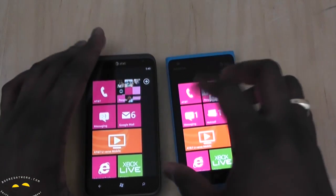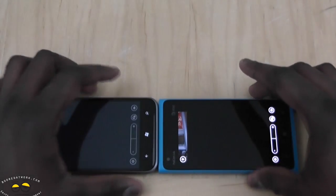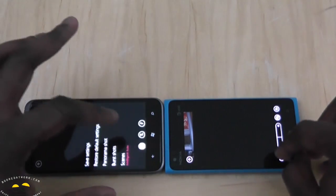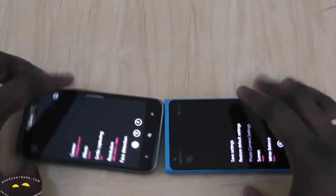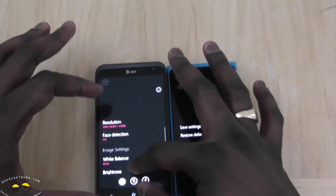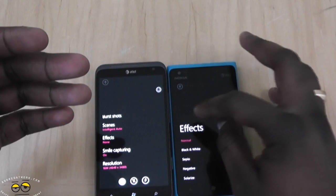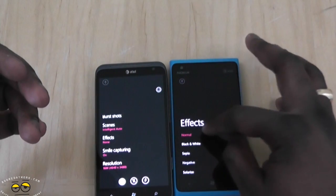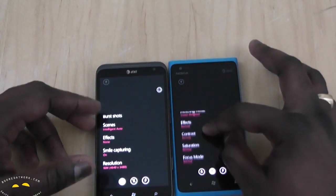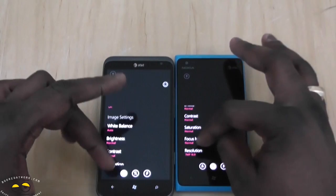But before we even get into that, let's take a look at the camera software of both devices. Now, this has 8 megapixels, this is 16. On the camera software part, HTC wins this battle because if you look at their software, they actually have more camera manipulations, different effects and settings, while what you have here with Nokia is pretty much basic, what you have with standard Windows Phone. So the effects and the settings here are much better.